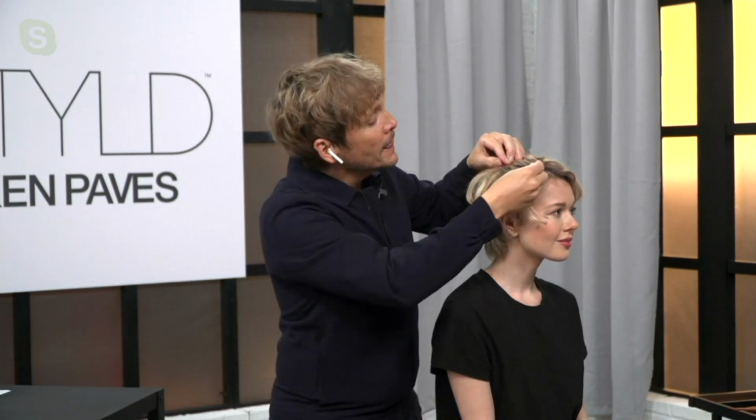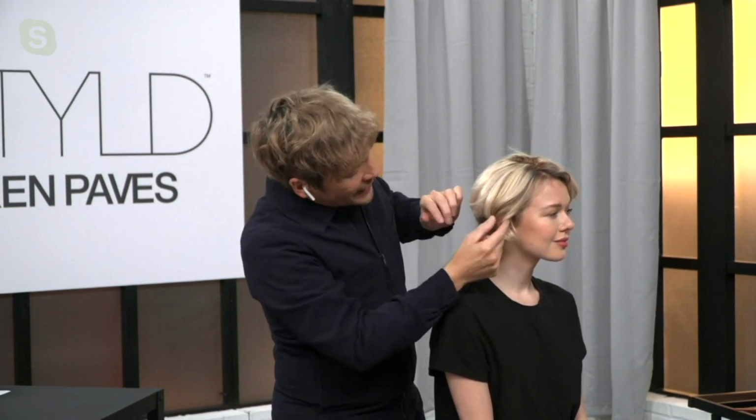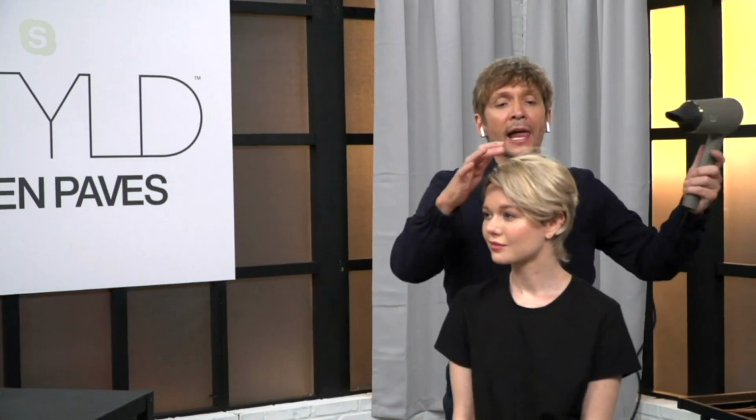These very small clips, you can see, they're pressure sensitive, very gentle on the hair, but they're very strong. You want to slide it into the hair. You get all that coverage now, and it closes. So now when we let this down, it all blends in, and she's got that great front piece that we were talking about. I like to put a little bit of moisture on them and take the dryer.